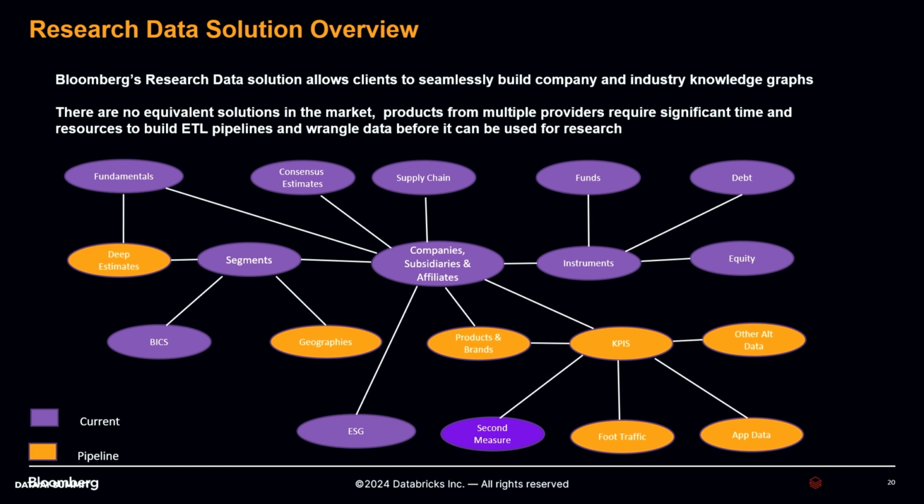And then you'll see in the orange that these are some of the ones that are coming in the pipeline over the course of the next year or so, some in months. I think Michael just released a new product yesterday, and we're rapidly rolling this out.